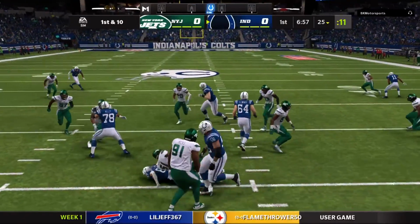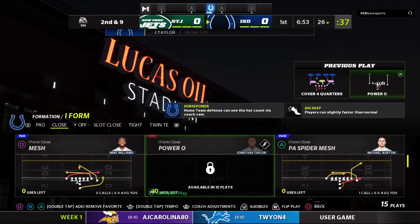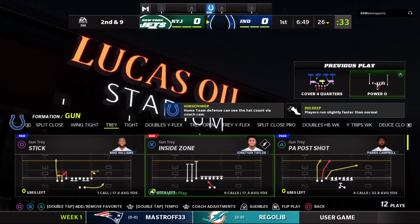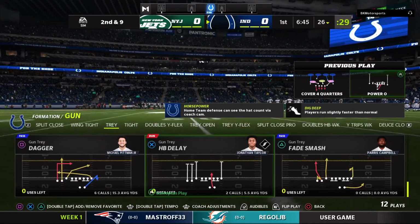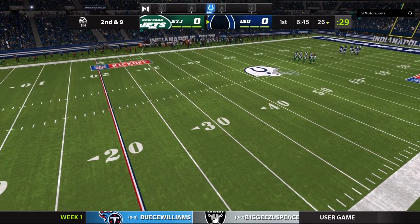First carry now for the former Badger, Jonathan Taylor. And not much to speak of. Call it a 1-yard gain up to the 26. Yeah, things were pretty stacked up there in the middle of the line. A lot of bodies, not much space. I think ultimately he was fortunate to get anything out of that run.